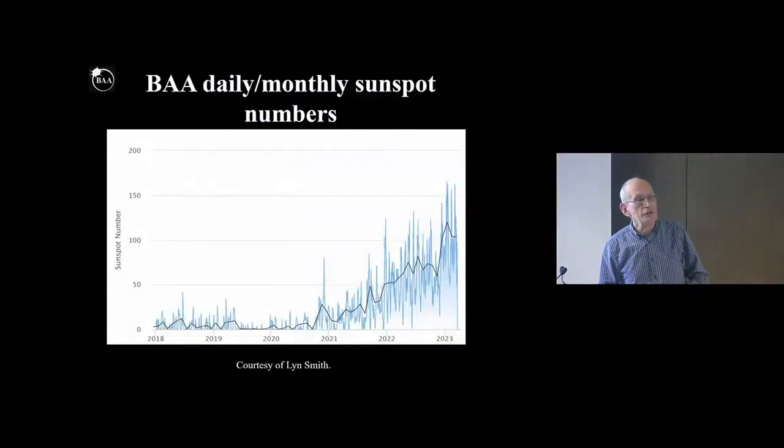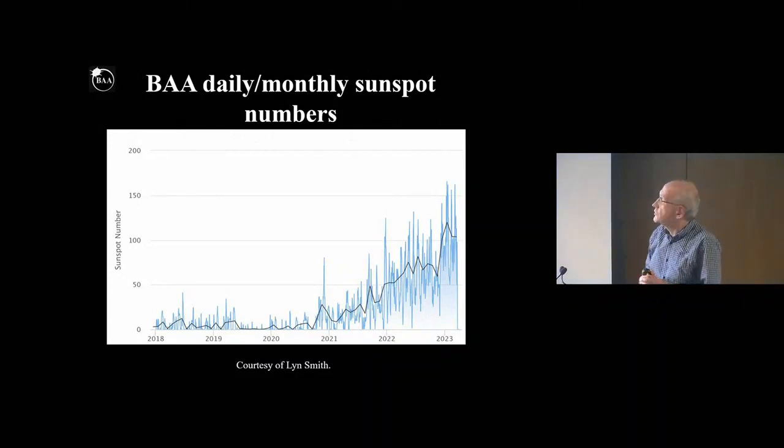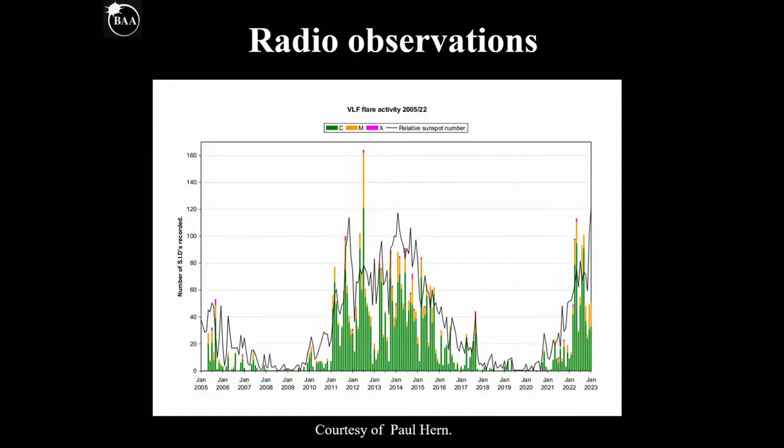Obviously, with the days getting long, there's more time to observe the sun, and the sun is becoming very, very active indeed. And this is a chart of solar activity. There's sunspot numbers, daily and monthly, provided by Director of the Solar Section Lynn Smith. And we can see that the activity is starting to go up into 2023. Radio observations have also provided some information that solar activity is going along. On the bottom, we've got activity from about 2005, and here up to 2023, we can see that sort of activity for flares is increasing.